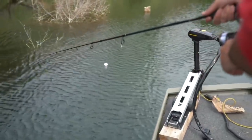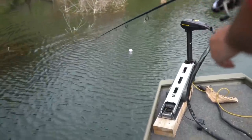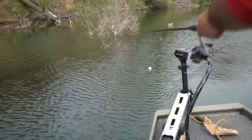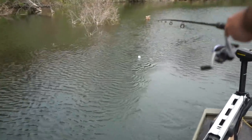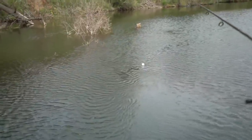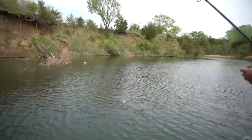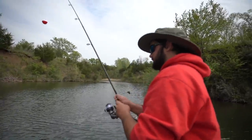He's got it. Dude, I saw the bass. Was it a decent one? Yes. I saw him eat it. Also, I was like, what is that, a tree? It was the bass. I just saw him eat it and it went boom. It's gonna happen, folks. We just gotta find the right size largy. It is gonna happen.